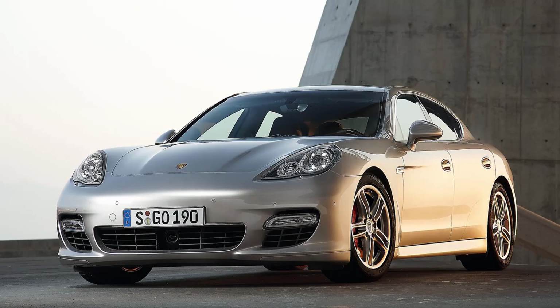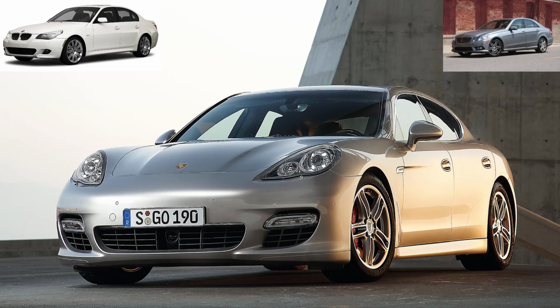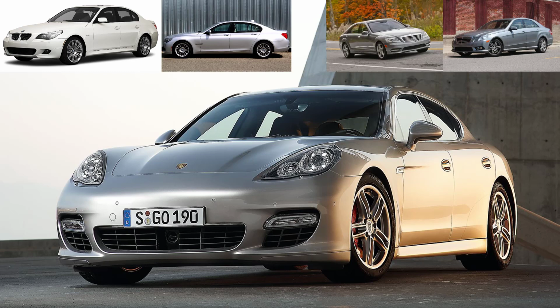The Panamera is built on a new platform with a 114.9-inch wheelbase, which is a bit longer than traditional midsize sedans like the BMW 5 Series and Mercedes E-Class, but shorter than those of larger sedans like the 7 Series and S-Class. At 76 inches wide, the Panamera's got more girth than all of them, but its 55.8-inch height makes it the lowest of them all.